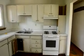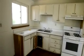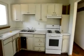Kitchen's kind of ugly, but the floor's got this laminate floor down here. It's pretty good. Windows are newer, in good shape. I'd probably just paint those kitchen cabinets. Maybe get a new countertop. Not a whole lot.